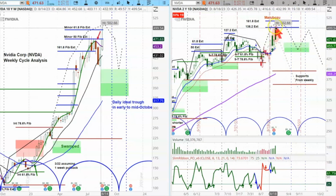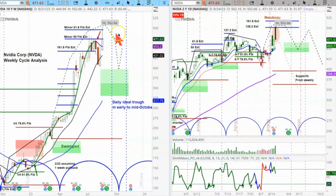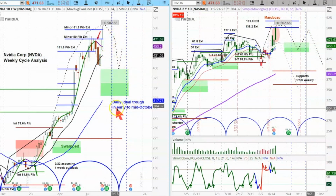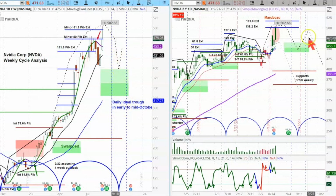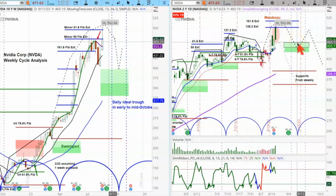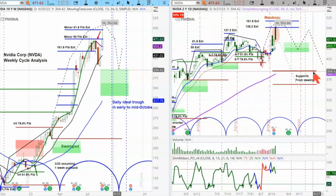Right now, you can see that what this does is it raises the downside projection, but still we're in this period over here where it is likely to fall. The ideal trough comes out to mid-October, as we said last week, and this stock is likely to pull back here under this level of about 465, maybe down to about 440, get probably another rally, and then get into the support zone that is just under $400.